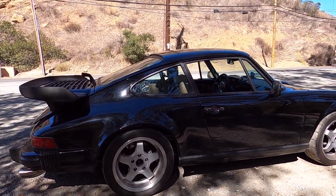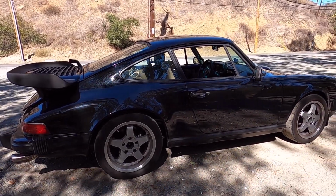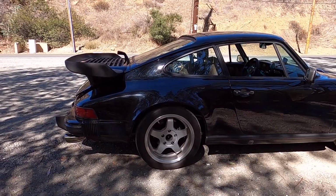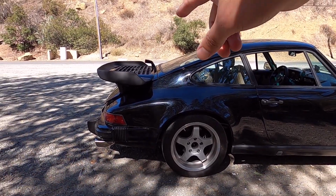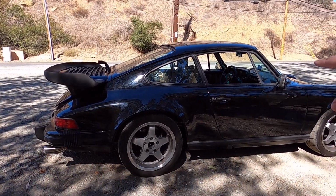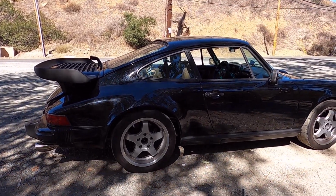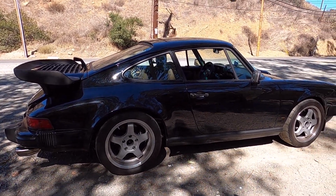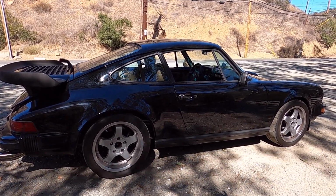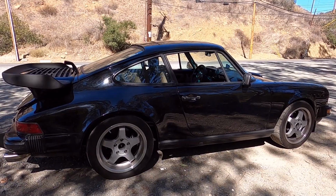Also upgraded the entire fuel delivery system, replaced all of the fuel lines in the entire car, all of the ones in the engine compartment, the tunnel lines that go through the center tunnel up to the fuel tank, all the ones up front, the fuel pump, the filter at the bottom of the fuel tank.